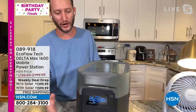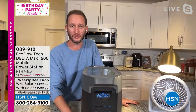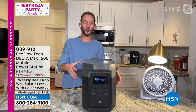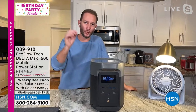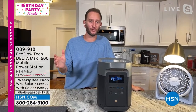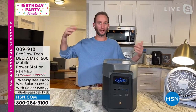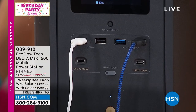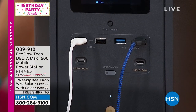Also, unlike a gas generator, we've got all of our USB ports on the front because this is pure sine wave power. You don't have to worry about any fluctuation in power. So sometimes, Helen, like we've seen, when we're living on the grid, there are those moments in time where power grids can spike in power, and it can damage your electronics.